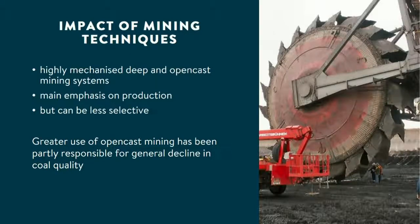Now, a factor we haven't really mentioned much is the growing use of high-output, highly mechanized forms of deep mining. These aim to achieve high production rates, but by their very nature can be less selective, meaning that the coal can be quite heavily contaminated with unwanted rock and clay. And of course, this has to be removed by the washery.